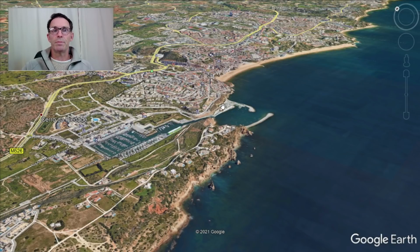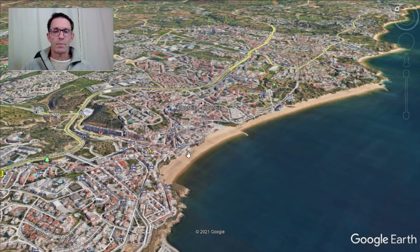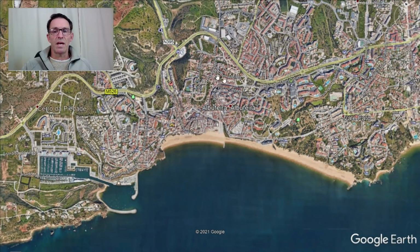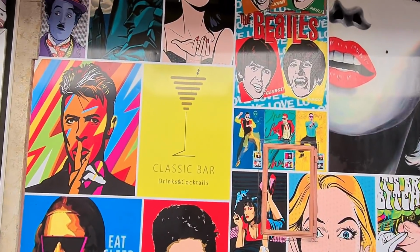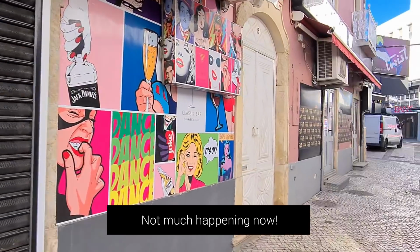All kinds of boats. And then we carry along down to the main drag of Albufeira. So this is basically the center of the town over here. The old town is right over here. And there's a Rua dos Bares, which is basically a bar road, a street of bars, and there's lots of stuff happening inside there.